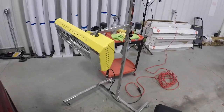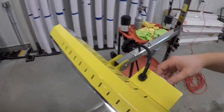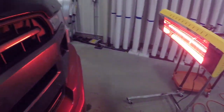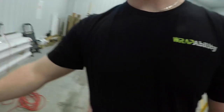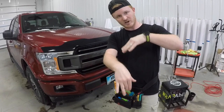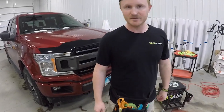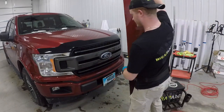And we got our lamp set up here. This ain't no light. It's an infrared heat lamp. That gets hot. That gets very hot. But that helps warm up the vinyl. Helps get it so that it's pliable, so we can stretch it in and around where we got to. And let's give it a try here. Got a big piece of vinyl here.